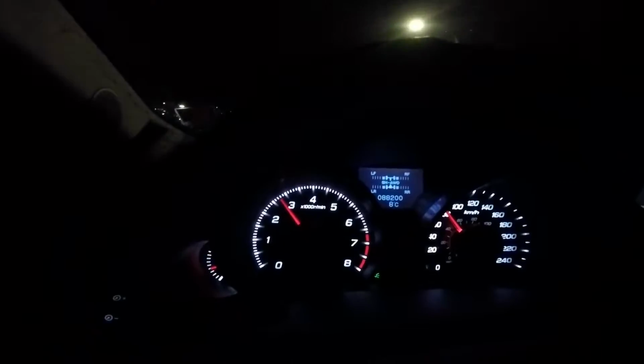So the overall impressions of the intake, it's an absolute must-have. K&N, Takeda, whatever you want to buy. Just get an intake on your TL, because it just makes the VTEC pull so much harder on top, and it's really noticeable. Even just the sound. Like, here's a 4th gear pull.